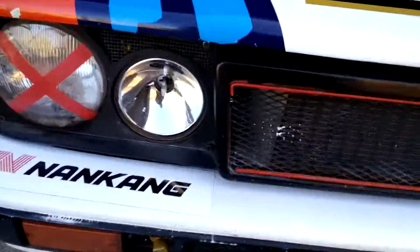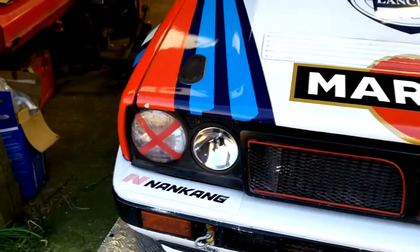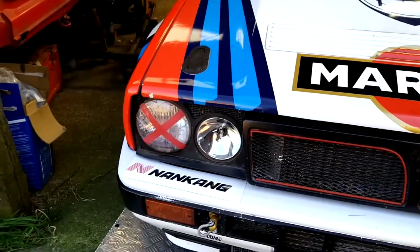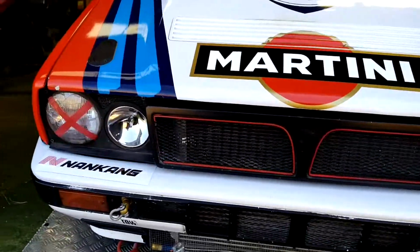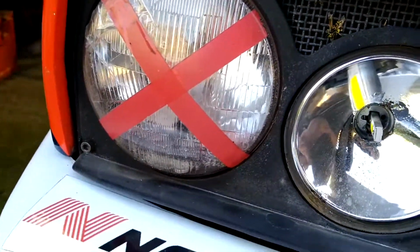I also forgot to mention we lost some glass out of that headlight. So that one really has got this crack in it, which was caused by a stone being flung up or going through the gravel or something like that. So we're going to get a new set of lenses and get them back to their former glory as well.